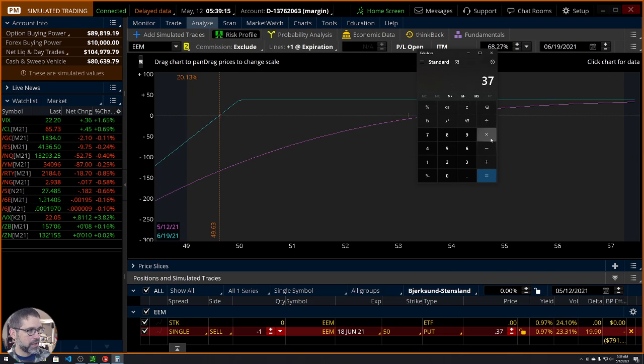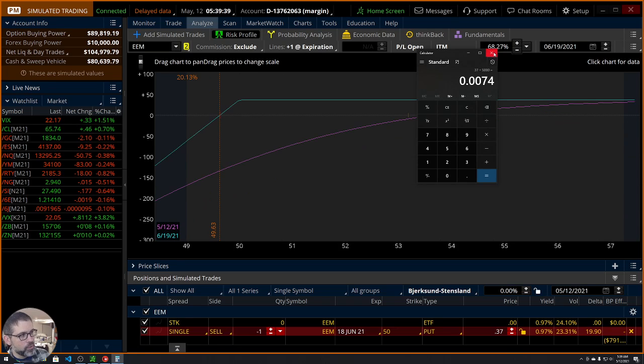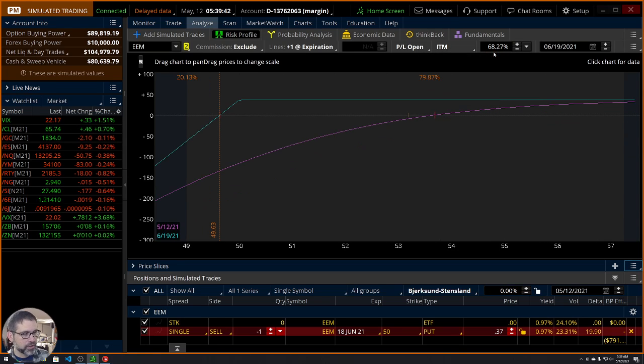$37 is the maximum you could make, and divide that by the maximum amount of risk. We're looking at a 0.7% possible return on capital if you take the maximum profit on this one. Not the best as far as what people think is sexy, right? But you've got a high probability of taking this money and running. Okay? So, with that said, let's take a look at the alternative.